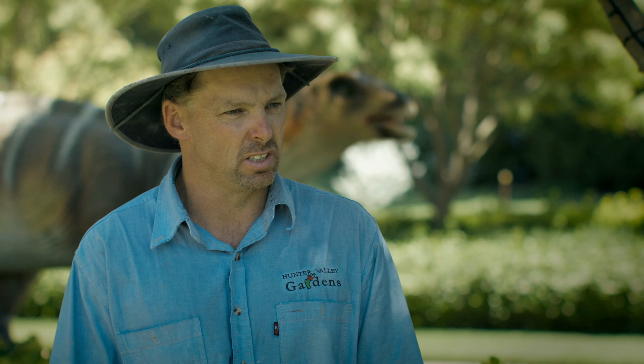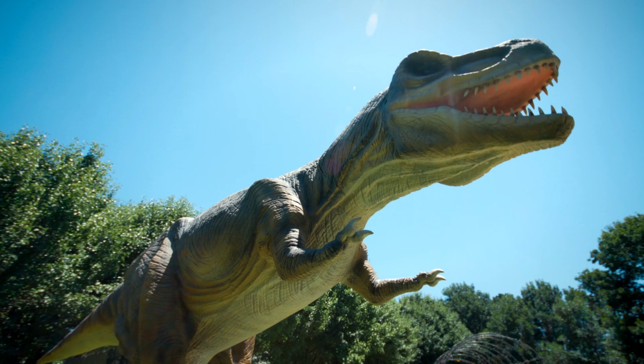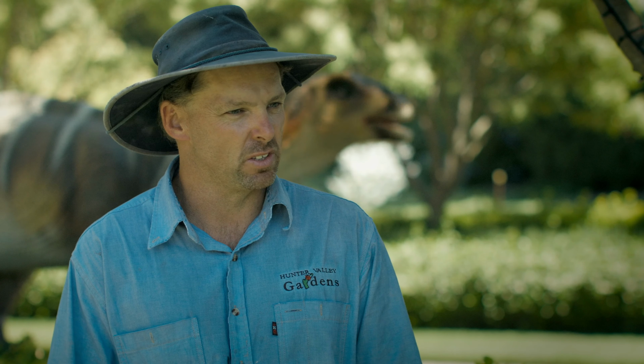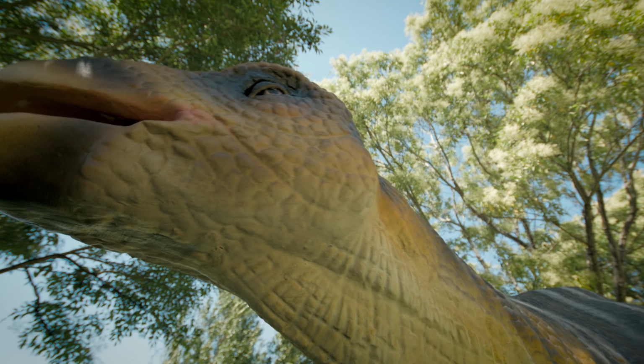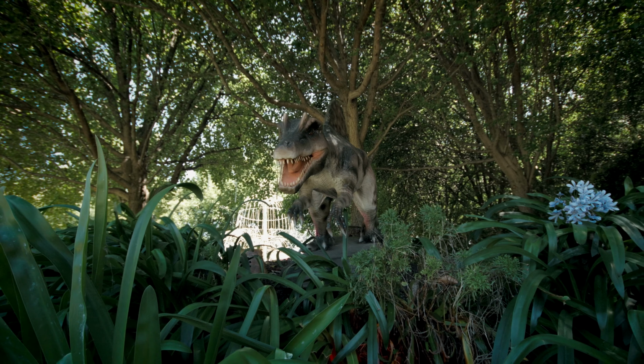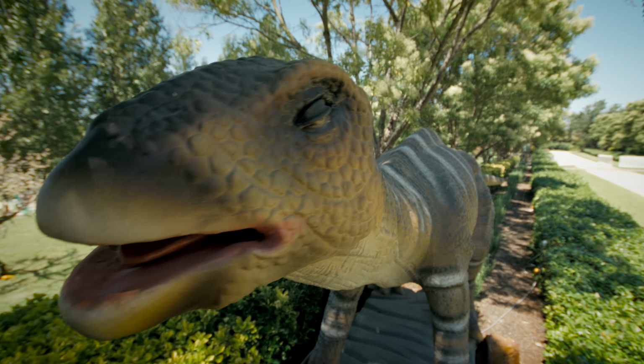One of our largest is the T-Rex, stands approximately 3 metres high, it's about 8 metres in length. It's probably one of the favourites for everyone because all the kids know what a T-Rex is. The kids are very intrigued by the dinosaurs, it's been really good.